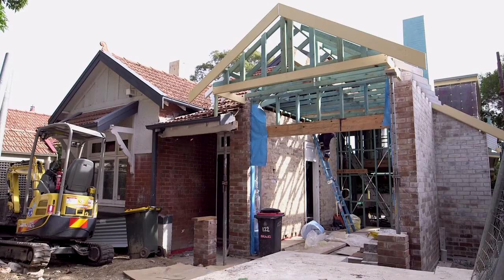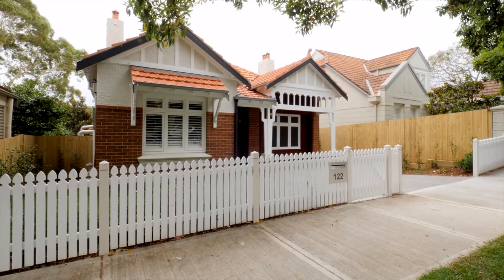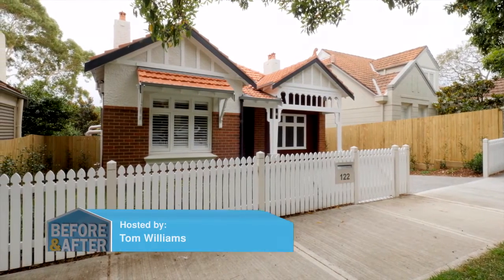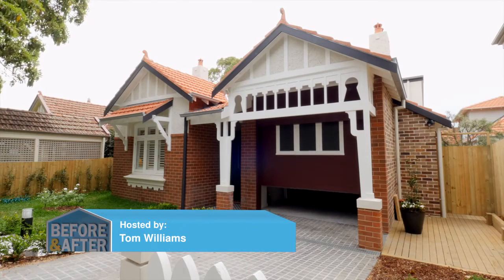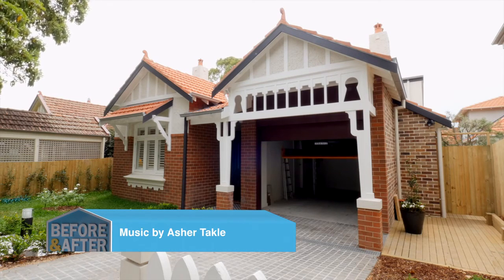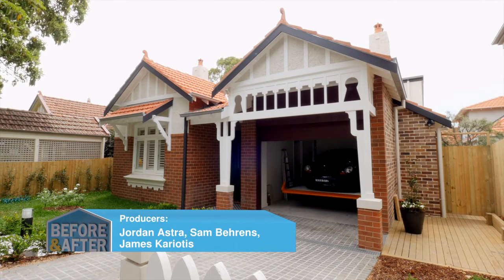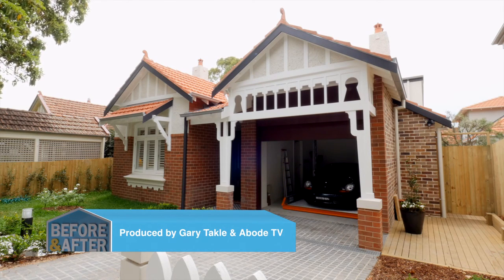It's great to see a house of this age and condition be not only given new life, but through great design be brought into the 21st century. An outstanding example of honouring the past and at the same time looking forward to the future. This is now a modern home, perfect for our modern way of living.